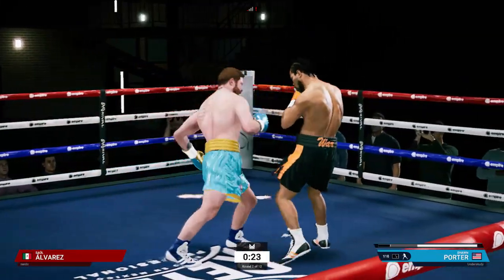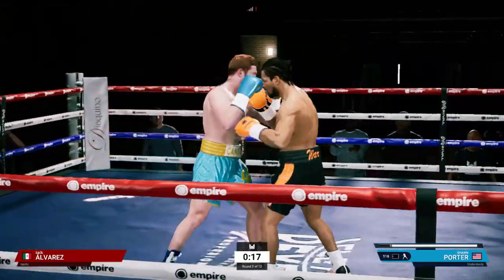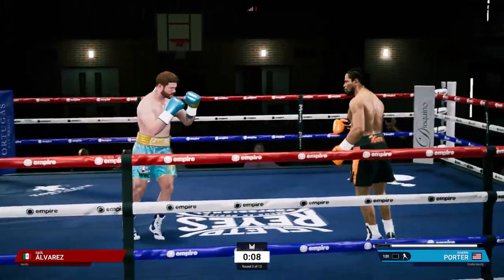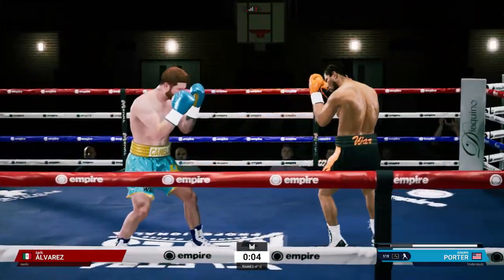Perfect punch. Neither man really defending themselves. Despite what the judges' scorecards read, there are no losers in this one.